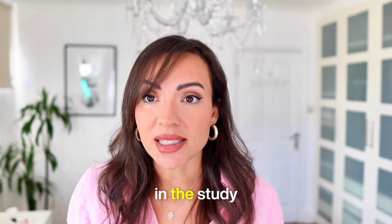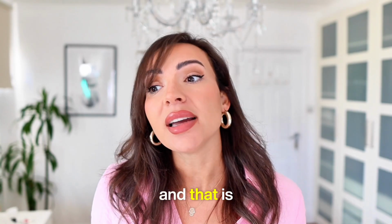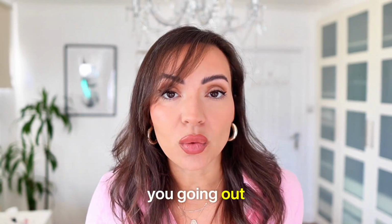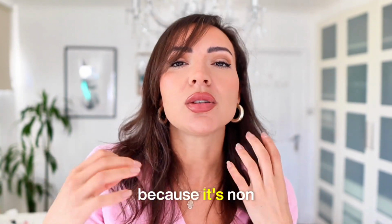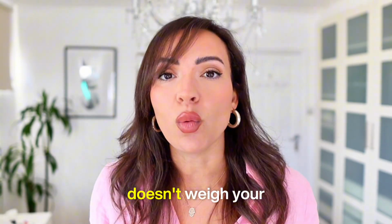Like I said, in the study people were using the rosemary oil every single day, and that is very hard to do when you have work, you're going out with your friends, going about your day. It's really difficult when you have greasy hair. That's why I love this mist, because it's non-greasy, it's lightweight, you can put it on your scalp and it literally doesn't weigh your hair down.